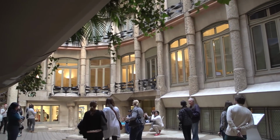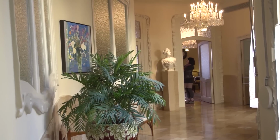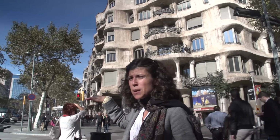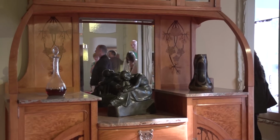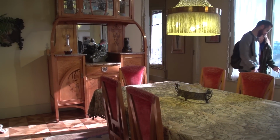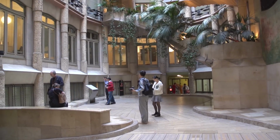It's a house with an underground garage, the first house in Barcelona with an underground garage. It's finished in 1910. 17 apartments in total. The Milas live on the first floor, a huge apartment of 10,400 square feet. The next floors, every floor has 4 apartments, 2,400 square feet each, which is also very big for us.